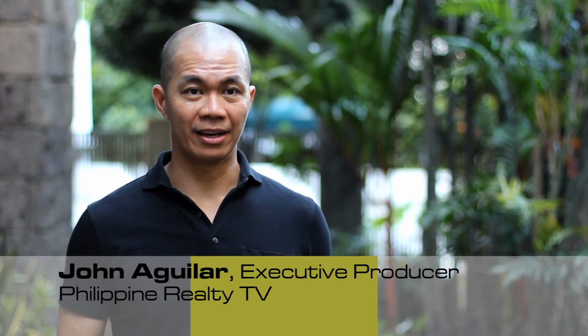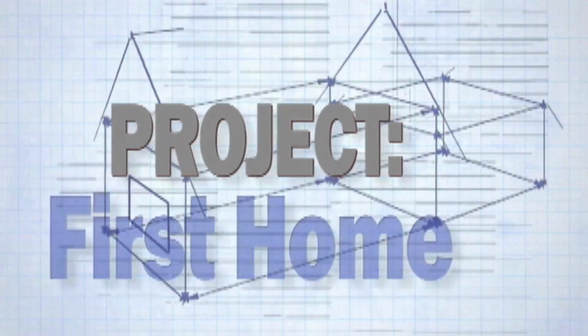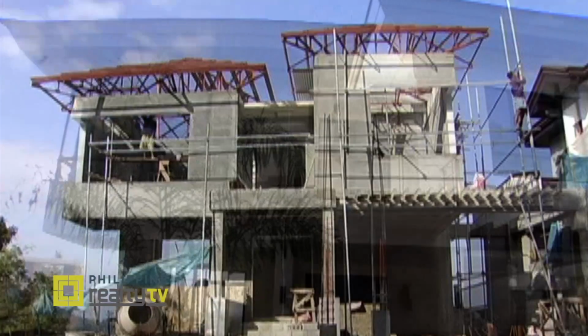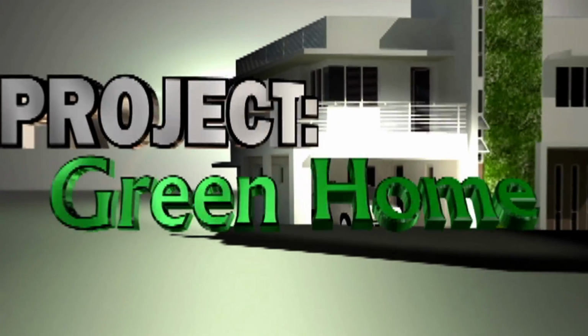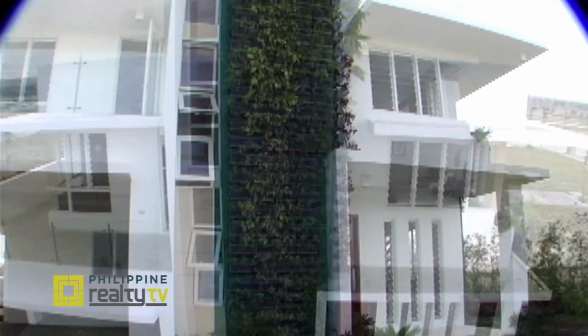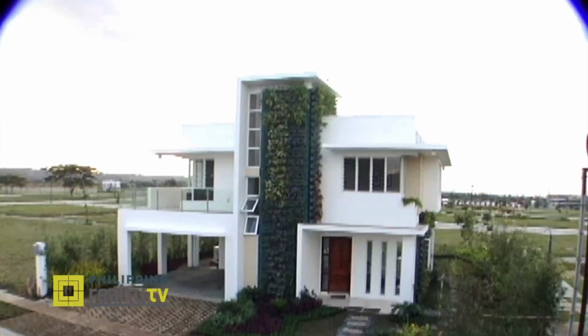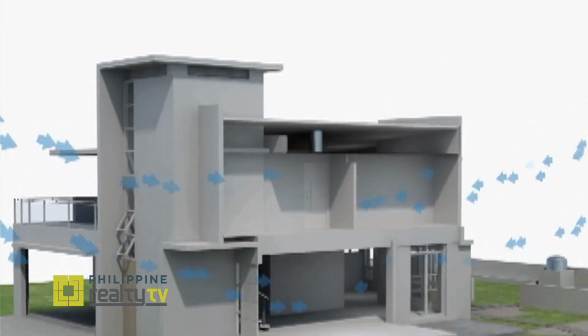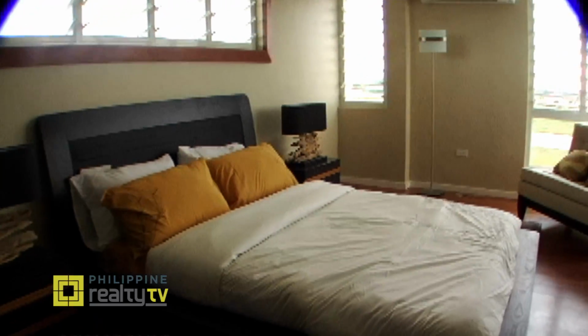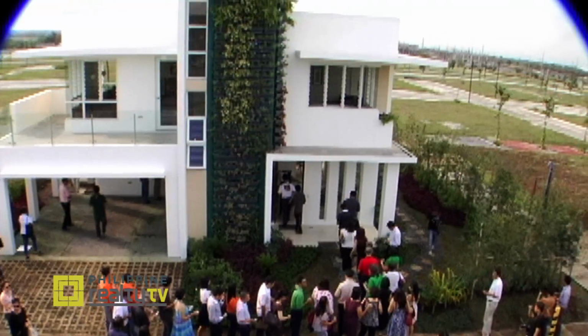Since 2009, here on Philippine Realty TV, we've been building homes from the ground up. We started with Project First Home. It was essentially a 101 of how to build a home from scratch in the Philippine setting. After Project First Home, we moved to Project Green Home. It was a fully sustainable green home that is a modern testament to how Filipinos can build homes that would require less water, would require less electricity to run. It was a very sustainable, modern home, and it was a very successful project.